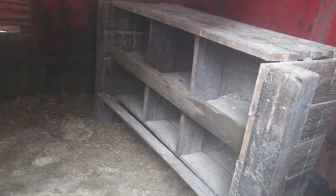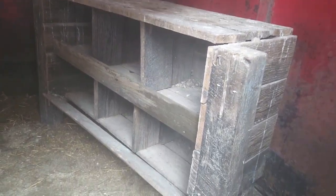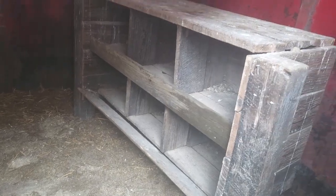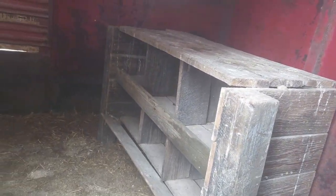This thing weighs a ton. Okay, so there's that in there. Now, Mandy came up with a good idea. Her secret weapon. I don't know if you call it that, but let me grab them.